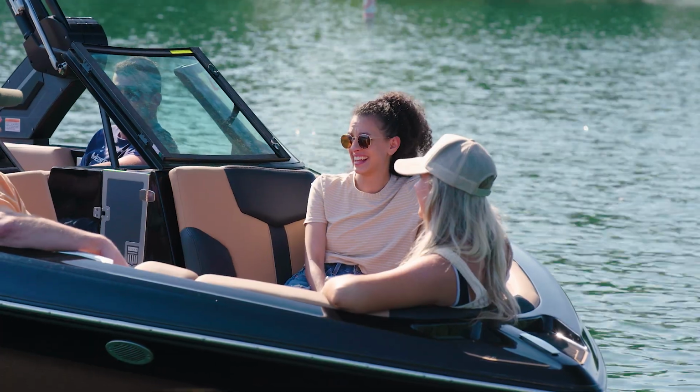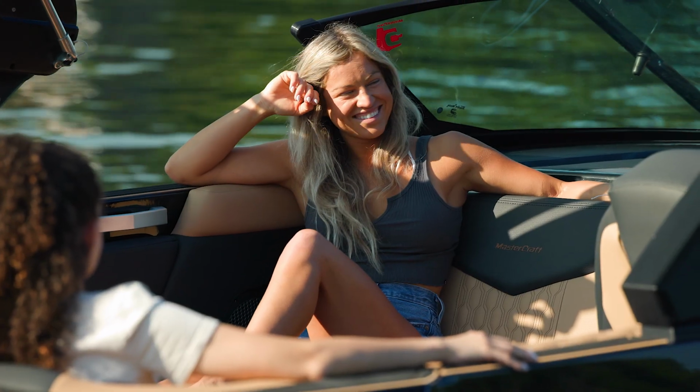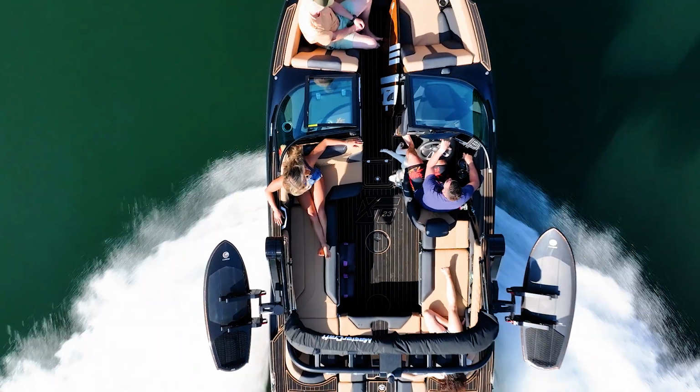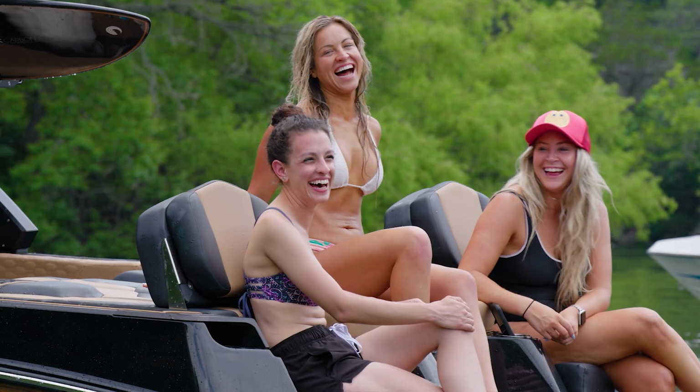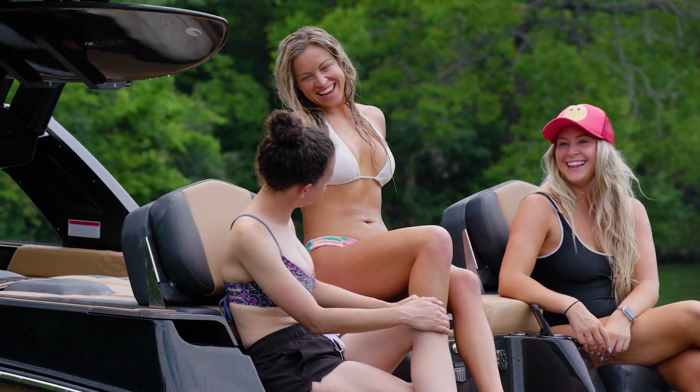Number 2 is Comfort. The XT23 comes standard with ergonomic seating and tons of versatility in the cockpit, bow, and transom. In particular, I really love the transom seats for lounging with my friends after a long day of surfing.